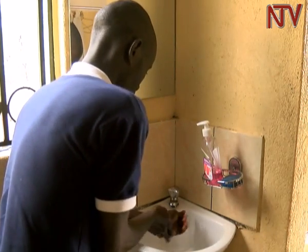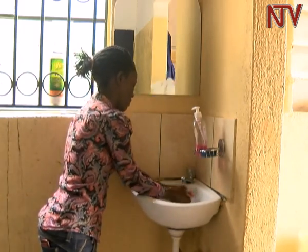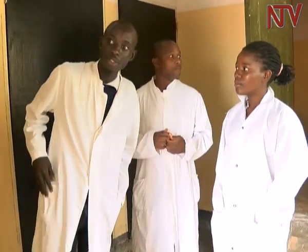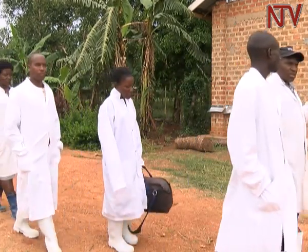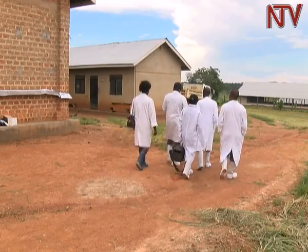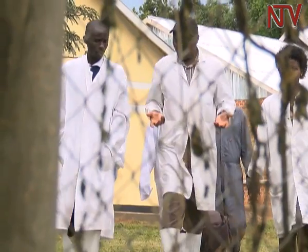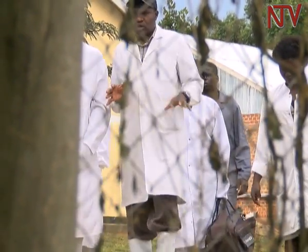We have to undergo this procedure of disinfection before entering Dr. Godfrey Okoth Ochola's poultry brooder in Luweero district. This huge investment sits on a 30-acre chunk of land. Dr. Okoth told us that he began it all with countable birds about 15 years ago.